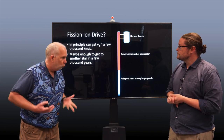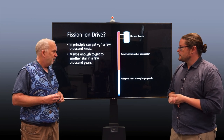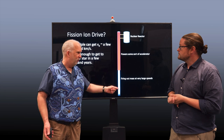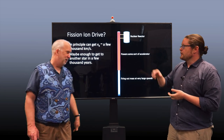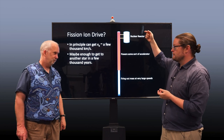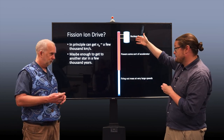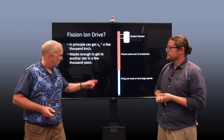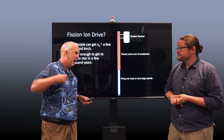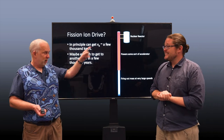A way that could work better would be to have a nuclear reactor generate electricity, and then use the electricity in something like a particle accelerator or some super ion drive, so you can fire mass out at very large speeds. Instead of relying on energy from solar panels, which obviously reduces the further you go out, this isn't dependent on distance, and is much more energetic. It could even be like a railgun catapult that's firing rocks out the back. But the rocks would have to be going very fast. But if you've got enough power, you could do it.